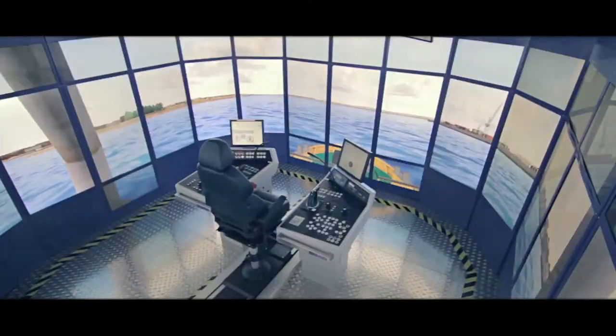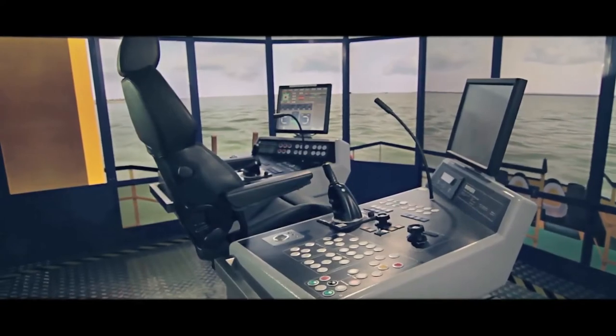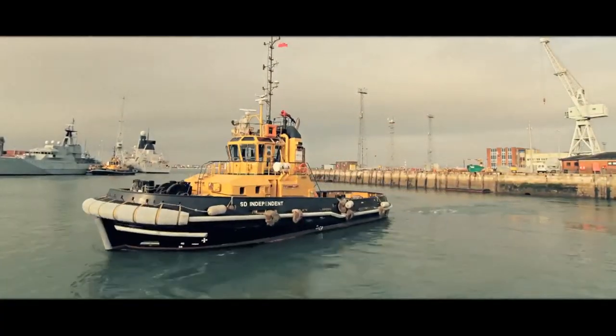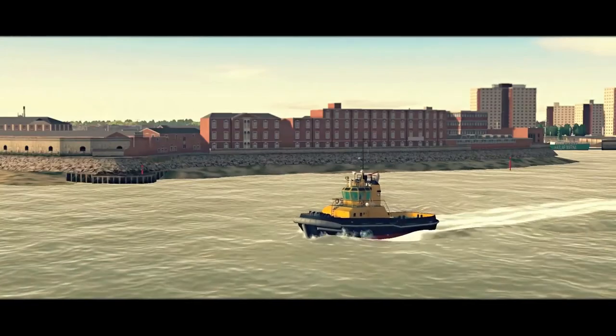No property was damaged during the experiment. Don't try to repeat it though. Tug driving skills need a proper education, and 3 days are definitely not enough, even with a great instructor and a fantastic simulator.